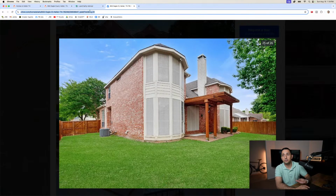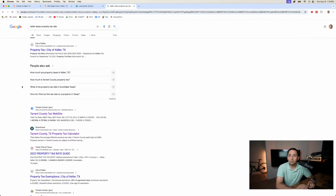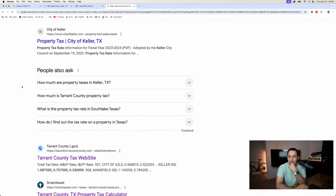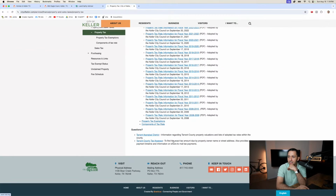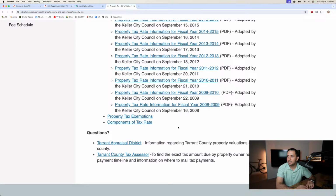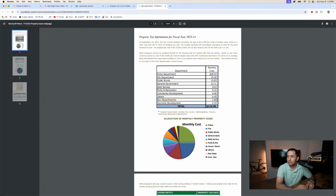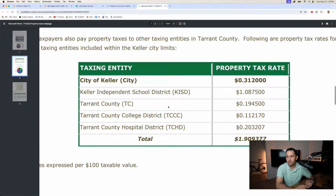So what we need to do first is find what the Keller, Texas property tax rate is. We're going to go directly to the website to see what percentage we're going to be working with, because that's going to really dictate a lot. When you go here, you're going to want to go to their city website first, cityofkeller.com, to see if they give us that information, because if they don't, we're going to need to find this information on the county website if they make it a little too challenging for us. And I can already see them. Oh, spoke too soon. They included it. Good for them.